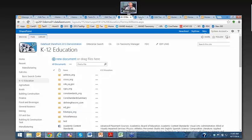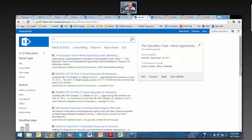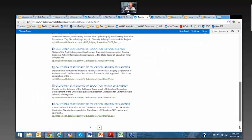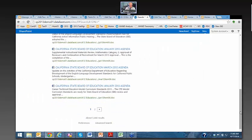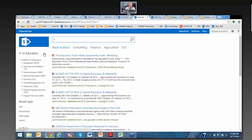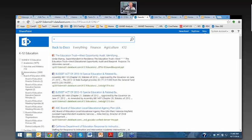Search. In our K through 12 library, we have about 5,400 results. In traditional search, we'd be able to find by the result type, the author, the modified date. That's the before. Here's the after. Just like Amazon, the same taxonomies that were used in the auto tagging process, navigation trees in the search process.